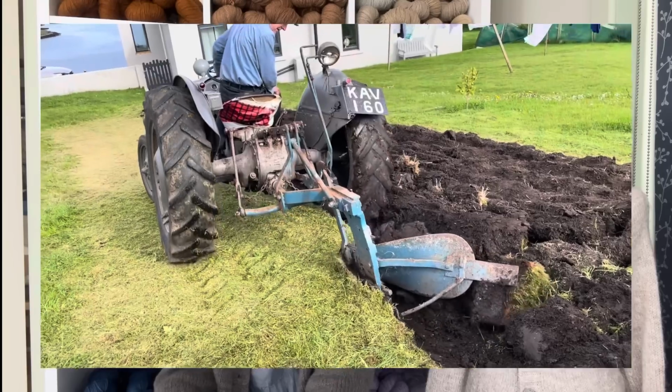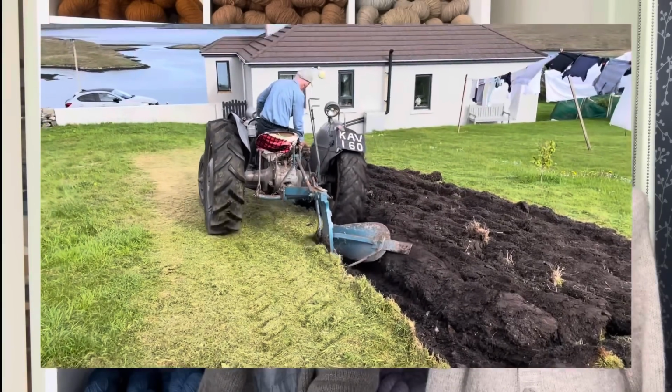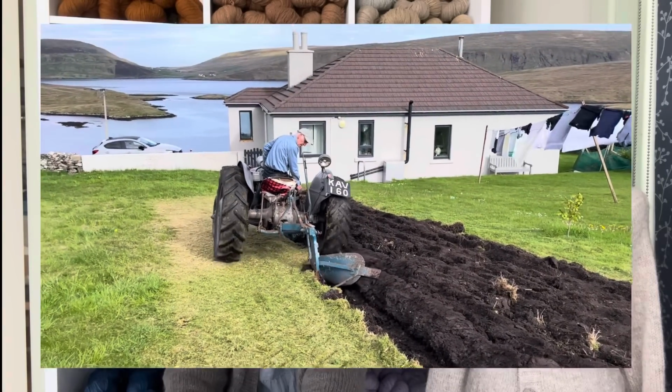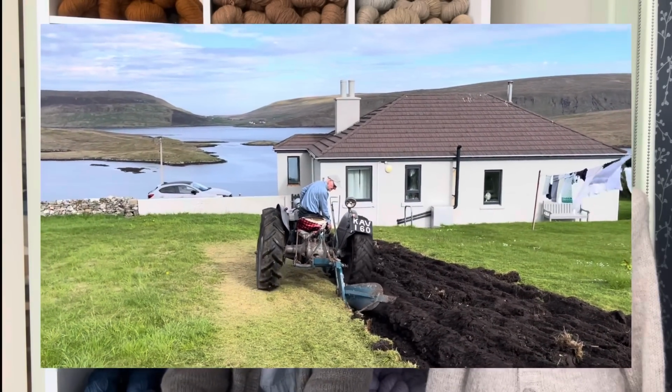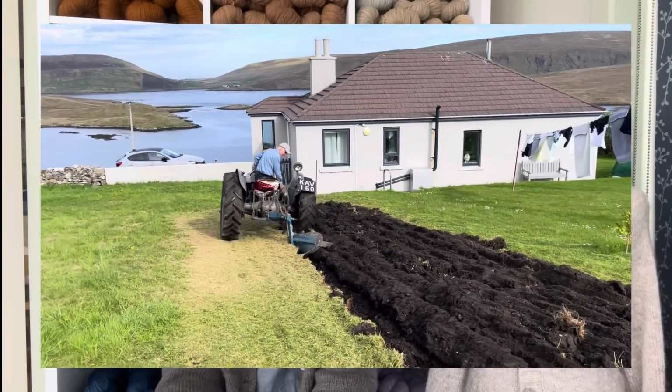Something we've done this year that we haven't done for a long time is we cultivated what we call the kale yard. The kale yard is a stone enclosure, a big vegetable garden basically. And years ago it was filled with Shetland kale. Shetland kale is a sort of subspecies of kale which is really hardy, and it was always grown in the past to be fed to the cattle and sometimes the sheep.